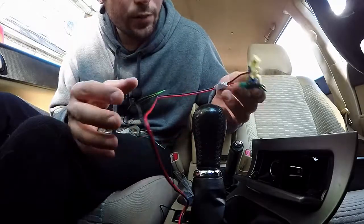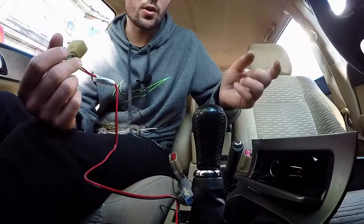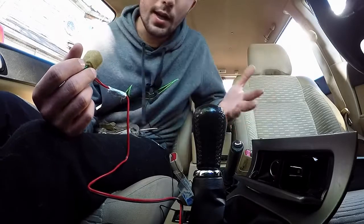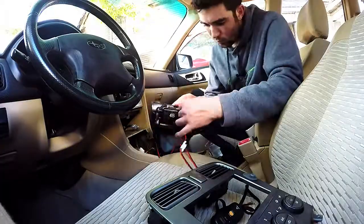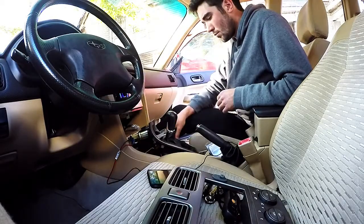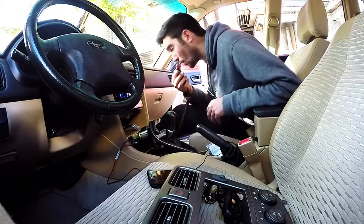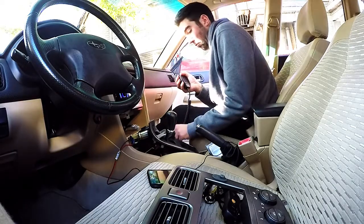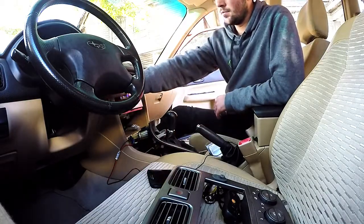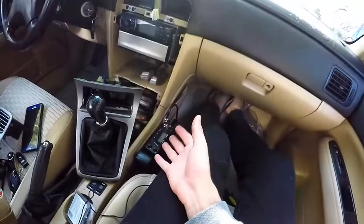I almost feel like that was too easy, so I must have done something wrong. With that said, what I'm going to do is try to turn the key into the on position, make sure the radio actually works, and if it does, get everything back together. Looks like it works. Despite almost losing the Battle Wagon keys, it does in fact work.